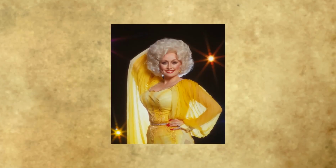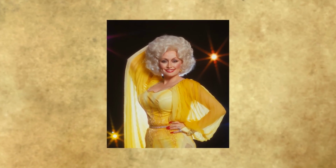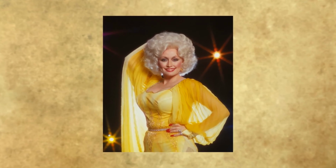This portrait of Dolly Parton was taken in 1978, the year after her song Here You Come Again became a massive crossover hit. Her move from country to pop charts turned her into one of the biggest stars in the world.